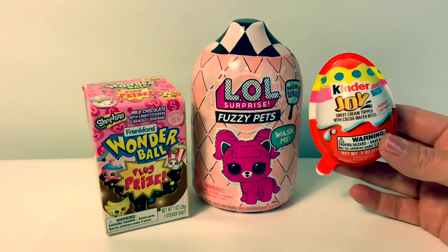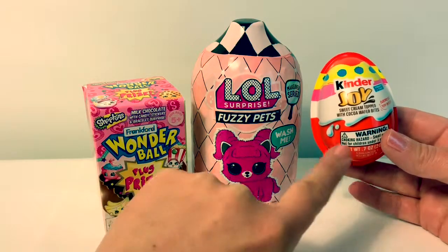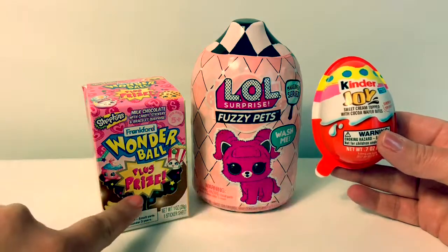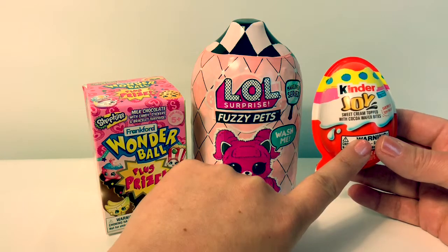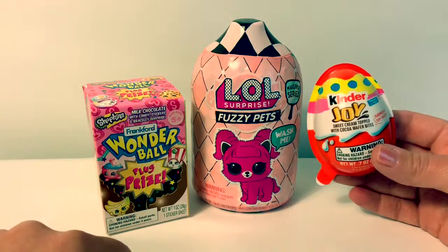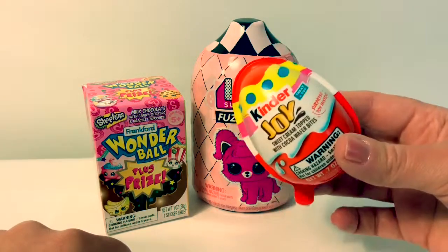Today we're going to open three surprises. One, two, three. In Spanish, uno, dos, tres. Tres sorpresas. Three surprises. First, let's open the Kinder Joy.